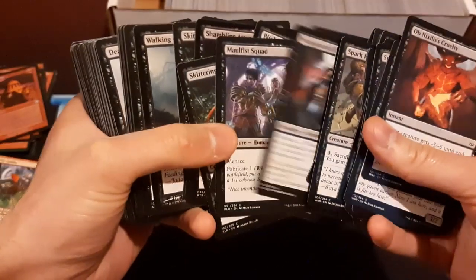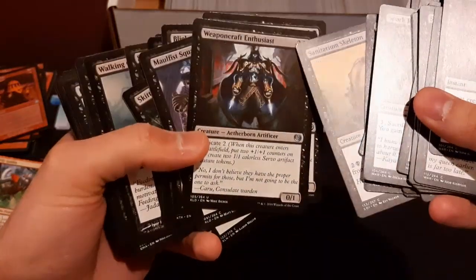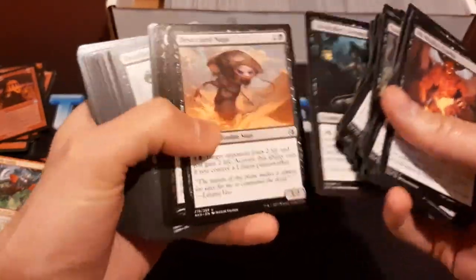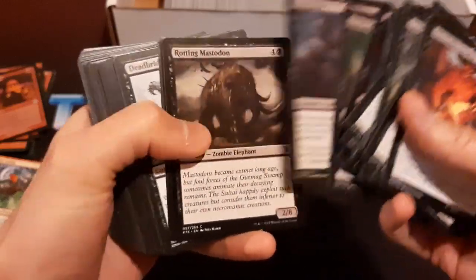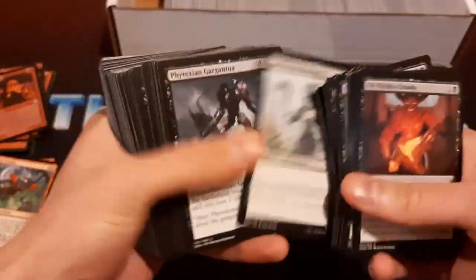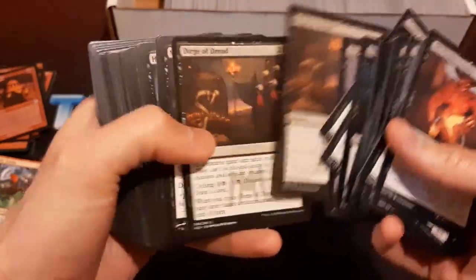I feel like Weaponcraft Enthusiast, because it's 3 bodies for 3 mana, that one seems like it has potential to me, so I'll probably keep that. Like, I have a big box of cards like that where it's not really worth anything, it's still bulk priced, but it seems like it has potential if the right deck comes along for it.